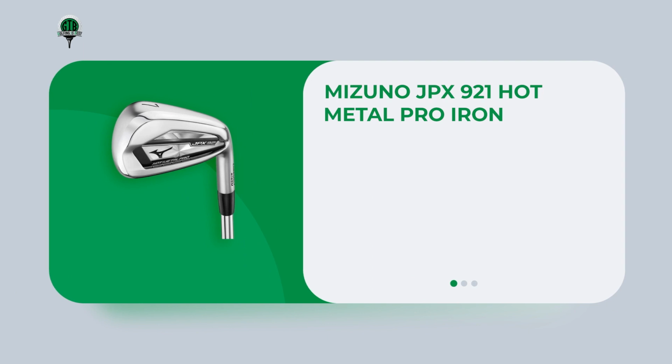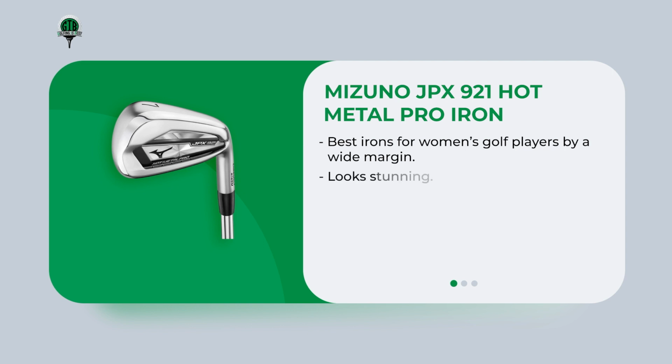Mizuno JPX 921 Hot Metal Pro Iron. The Mizuno JPX 921 Hot Metal Pro irons are the best irons for women golfers by a wide margin. Moreover, they look good and will surely complement a woman's personality. Another cool thing we love about the iron is that the JPX 921 has a stunning silvery texture within its body with just a touch of chrome and black.